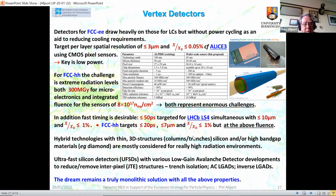Of course, additionally for FCC-hh, you have huge challenges in terms of vertex detector requirements for radiation damage, not just for the sensors, but also we have no way of knowing what microelectronics could survive in such an environment. Increasingly, you see fast timing combined with high spatial precision as a requirement, what's often called 4D tracking capabilities.